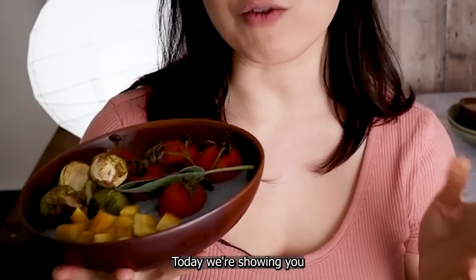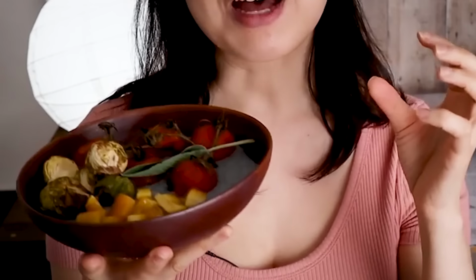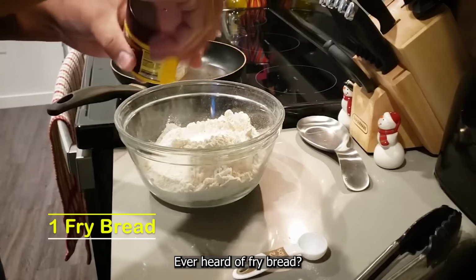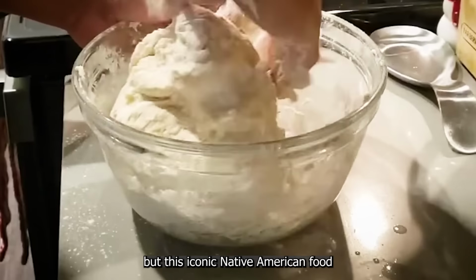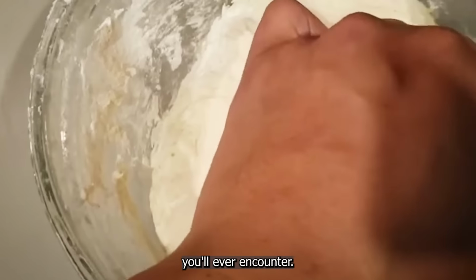Today, we're showing you 20 Native American recipes that put modern diet trends to shame. Number 1. Fry bread. Ever heard of fry bread? It might look like a simple deep-fried dough, but this iconic Native American food has one of the most heart-wrenching origin stories you'll ever encounter.